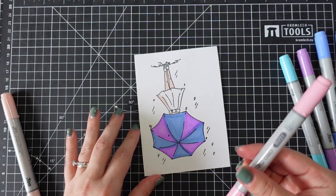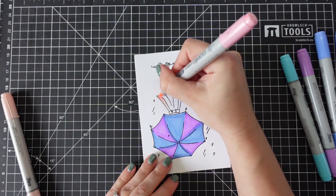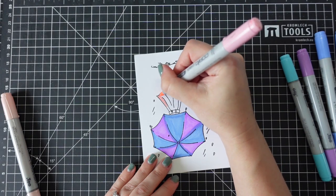We have to move on to the proper pink. Let's hope it's not too fluorescent.